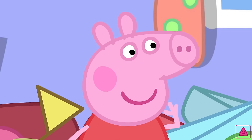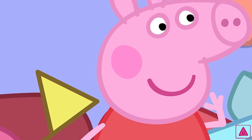Can you see it? That's right, there's the triangle with three sides. 1, 2, 3 sides. Very well done.